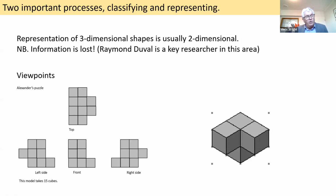What are some of the representations we're expecting? Well, we're expecting kids to be able to handle the idea of viewpoints. Those viewpoints in this case, on the left-hand side, can be a model made with cubes, and we're looking at the top, the front, the right-hand side. They can be looking at a landmark from the north, from the west, from the bird's eye view in the same kind of way.